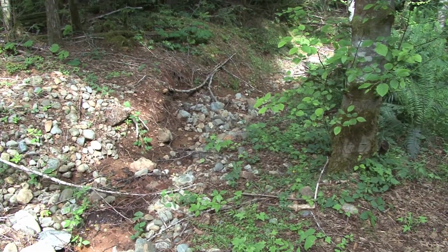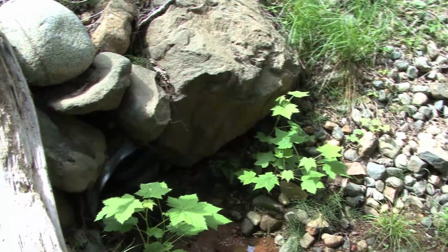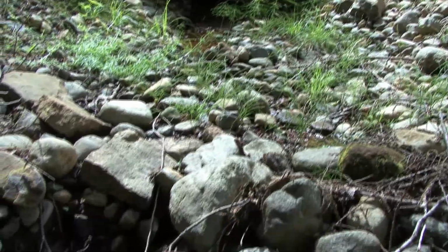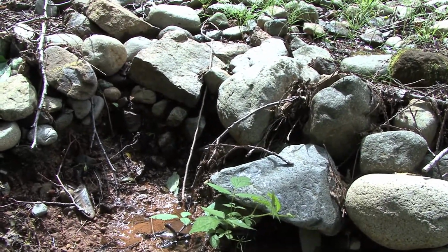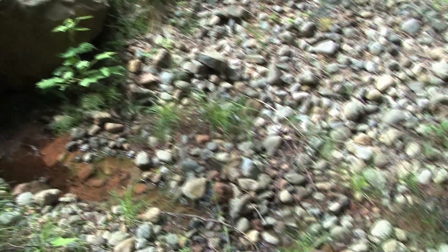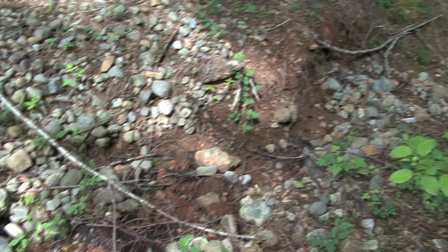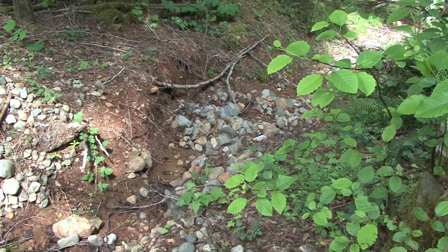At the outlet of this drainage system, we've rocked in the outlet, and as the grade here is increased a little bit, we wanted to put some rock weirs. About every 20 feet, we put a layer or a row of rocks that would slow the water down, let it settle out, and then it would flow to the next weir, etc., down the stream area. What that allows to happen is the sediments will settle out and slow the water out so it doesn't cause erosion.